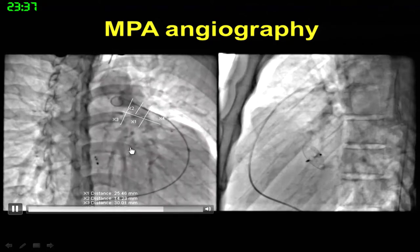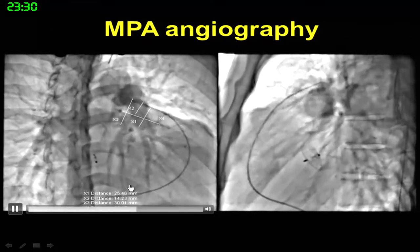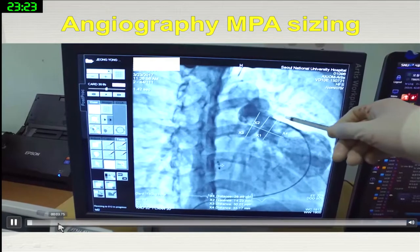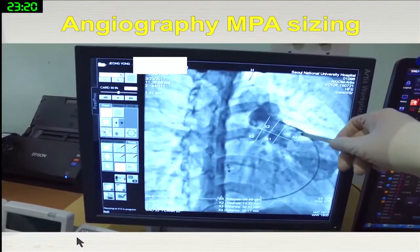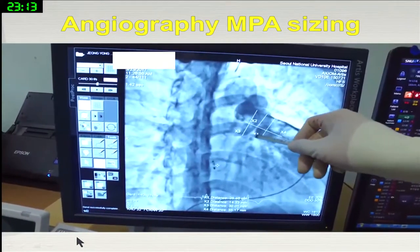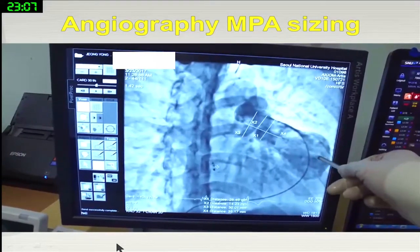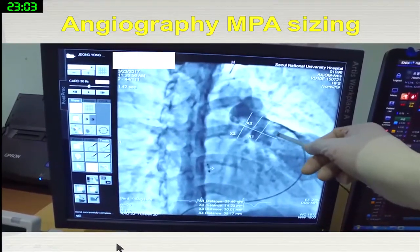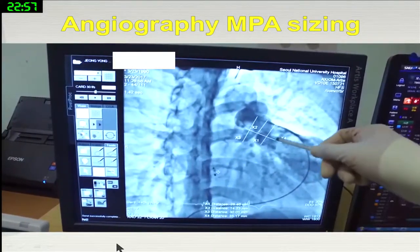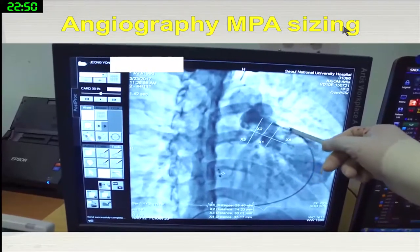When we did MPA angiography, I can explain like this. MPA angiography showed the tail here. The narrowest area there is about 40 millimeters. Actually, there is some web-like structure. This is the right ventricular outflow tract, RVOT, and there is some native band here. The length of the target PA route is 35 millimeters, and the proximal and distal LPA measured about 25 millimeters here.